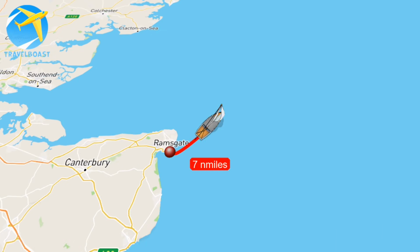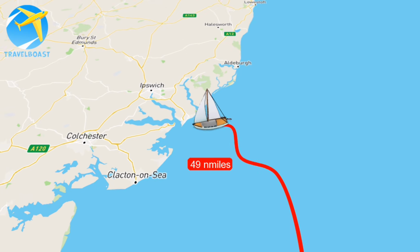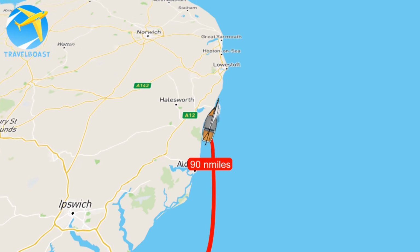This week in Sailing Seagull South, experience the World War II tunnels in Ramsgate. Join us on passage to Harwich and then up to Lowestoft, where we pass through a lifting bridge to reach the marina.